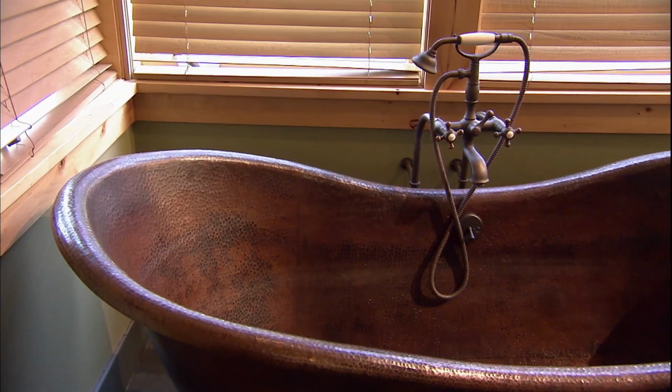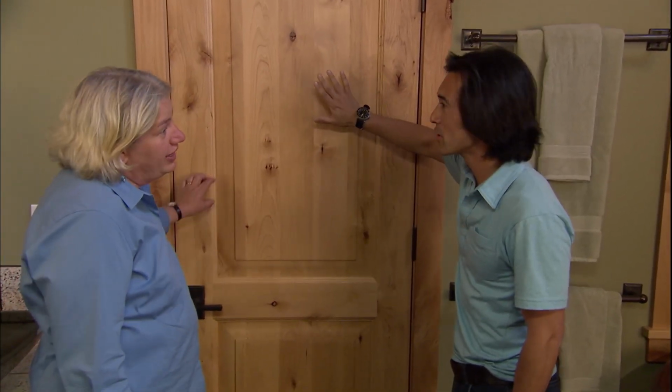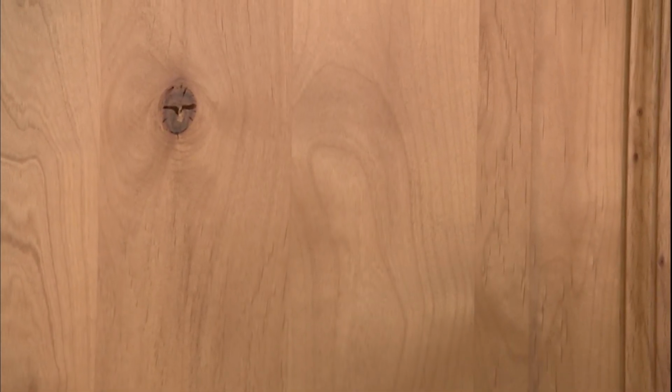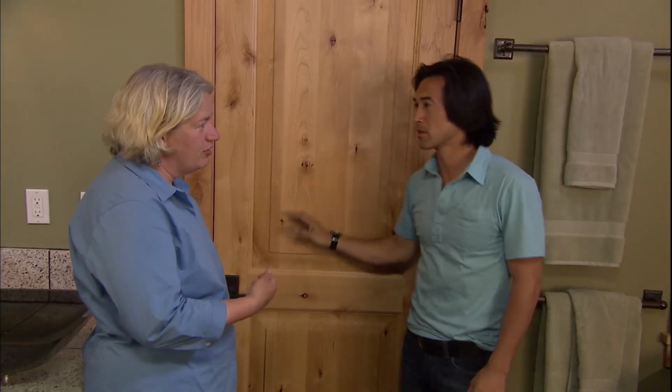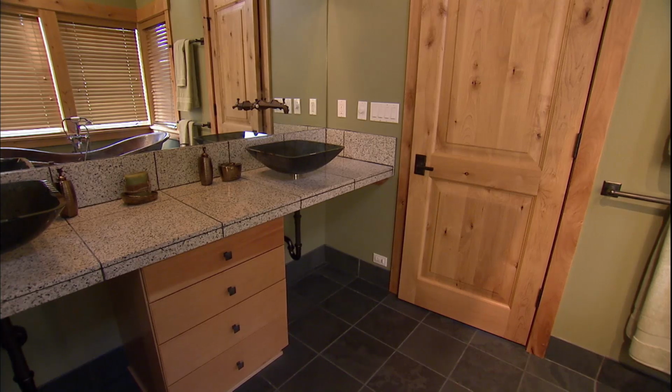I want to ask you about these doors. They're stunning, they're beautiful doors. What is this? Knotty alder. And this is the same alder you've used in the kitchen cabinets? Absolutely. And it's one of those things that when we were kids, they'd throw it out. Alder was a weed. It grows so fast. It's incredibly sustainable.